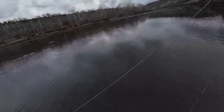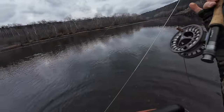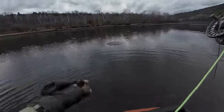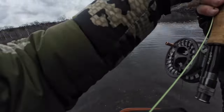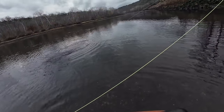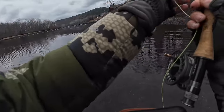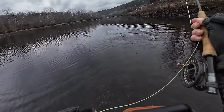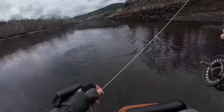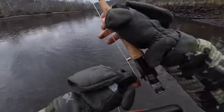Oh, there we go. Oh, I watched him hit it. Watched him kind of tap it, and he came back. Oh, that one feels like it's got some girth. Is this a rainbow? That is awesome. It is. It's a good rainbow. It's better than the last one.